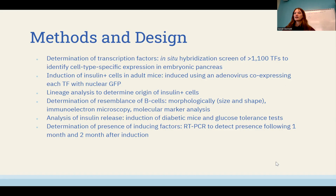And then for the analysis of insulin release, they did this by inducing diabetes in mice and then conducting glucose tolerance tests to see how well those new cells functioned. And then to determine if the inducing factors were still present, they did a reverse transcriptase PCR to detect their presence 1 month and 2 months following the induction.